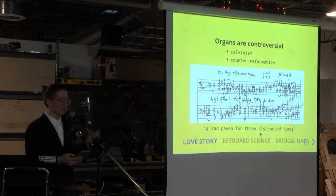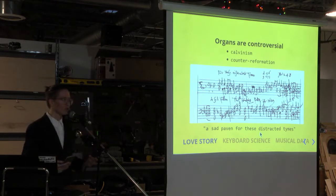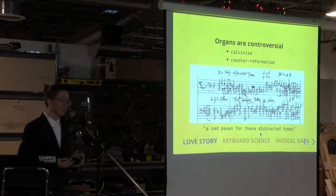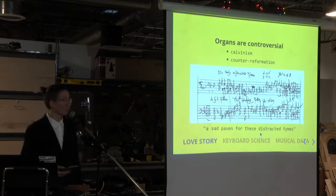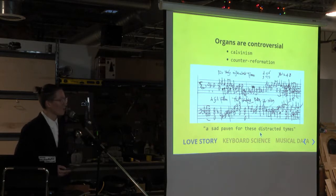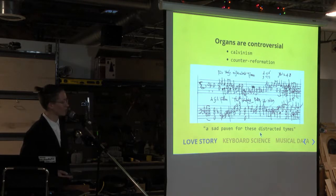However, with the growth of the organ, it also becomes really attached to the sense of place, right? So you have organs really being married to the acoustical environment in which they're situated. With that, organs start to be connected to religious movements, and they become controversial. With Calvinism and the Counter-Reformation, we have organs starting to be removed and perhaps destroyed or burned because religious movements change and the organ is no longer suited to that religious practice.